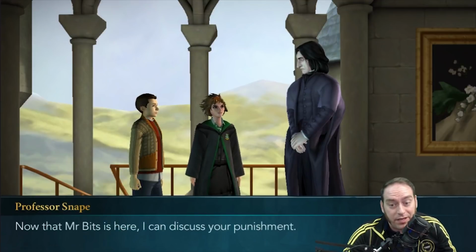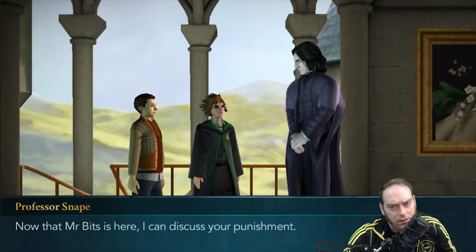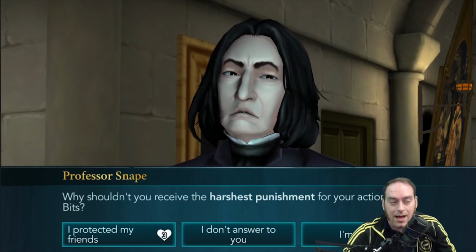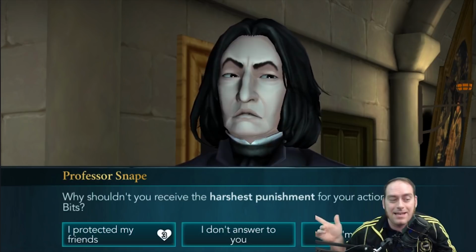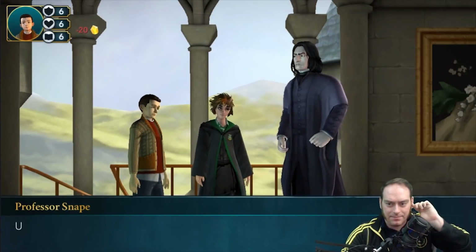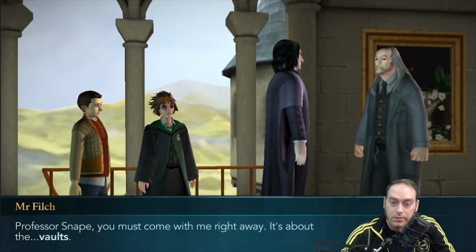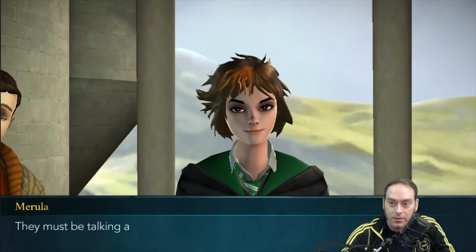Now that Mr. Bits is here, I can discuss your punishment, which is none, unfortunately. Aha, I protected my friends. I think that didn't have a gate before. We lose our points regardless, I think. What is it, Mr. Filch? I just need them volts. Don't listen to Volts.